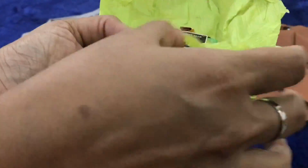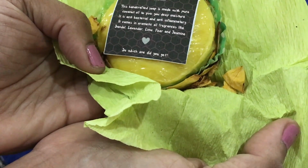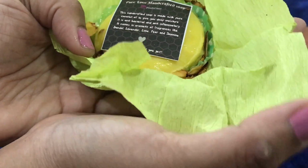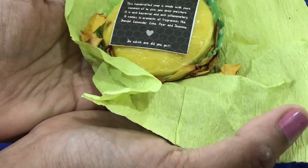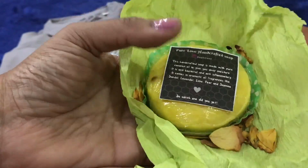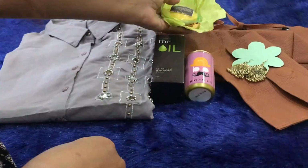This is a soap from Pure Love. It's a handcrafted soap, and I can smell the sandalwood. I mean, it is so fragrant, I can smell it from this distance also. Very happy to get this soap too. And just look at its packaging. It's so cute. Happy. I really love this product too.